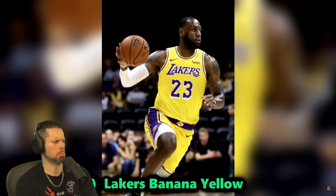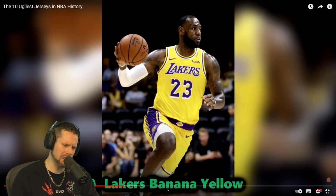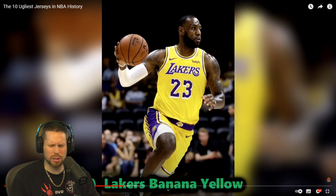Number 6, the Lakers banana yellow jersey. You don't like this? You have this as the 6th ugliest jersey ever? I mean, it's not my favorite Laker jersey by far, but to put this at number 6 is okay.